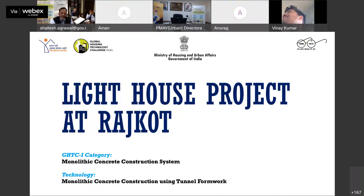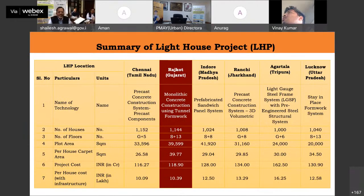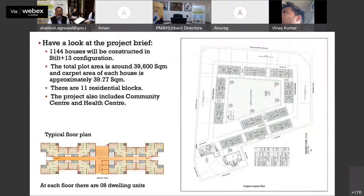Okay, so let me explain the Rajkot project. This we already explained, and this is just a slide. Here we are using tunnel formwork, and 1,144 houses in S plus 13 configuration are being made. So this is the layout. Anyway, we'll take you to the tour. You can see that S plus 13 is the structure, the storey height, and there are 11 residential blocks, as you can see from this slide.